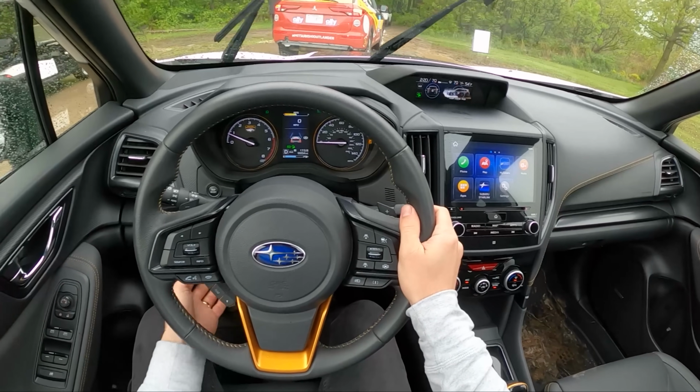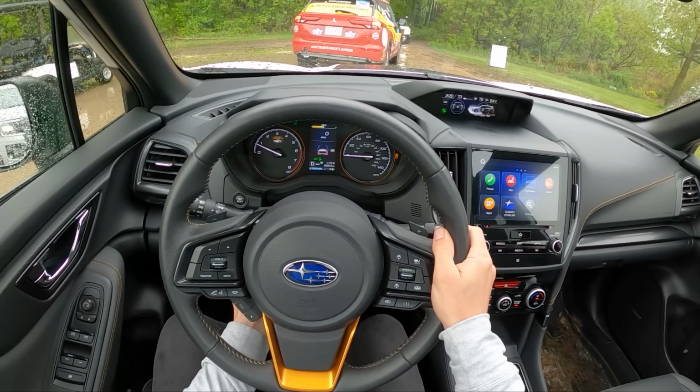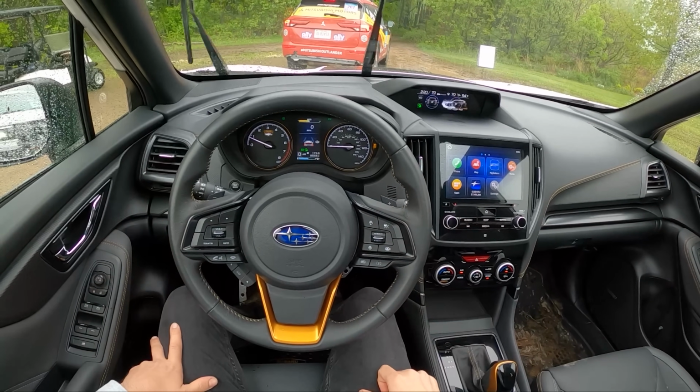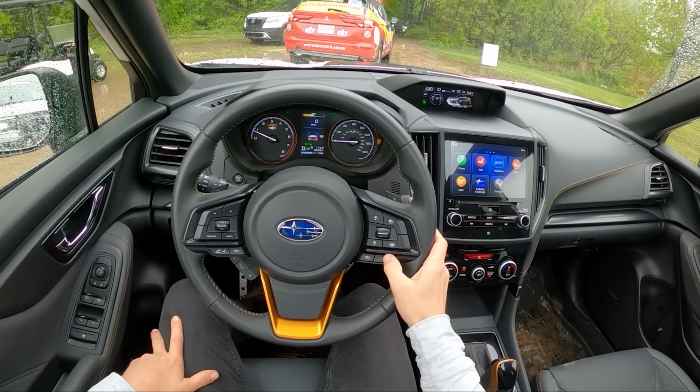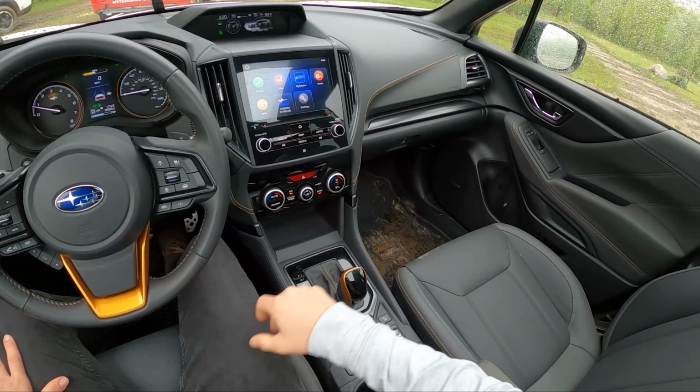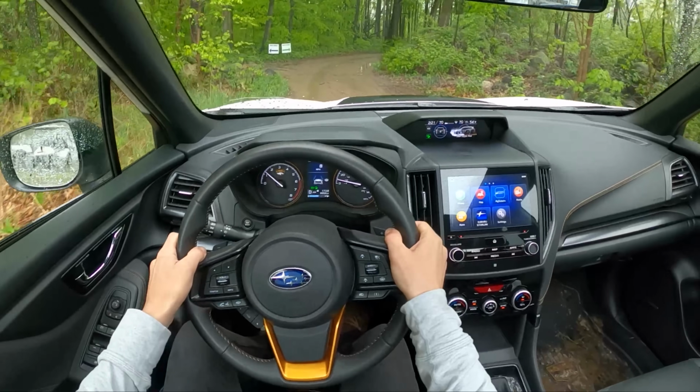Lots of safety tech and driving assistance with the Subaru EyeSight system. All of that is controllable here on the steering wheel. You have a couple different drive modes, S Sharp and Intelligent. All right, guys, off we go.